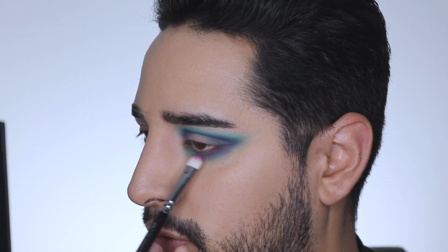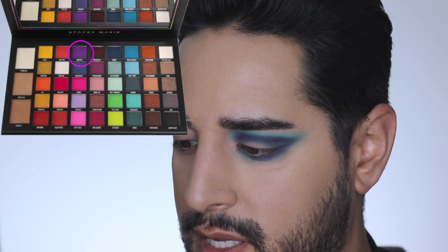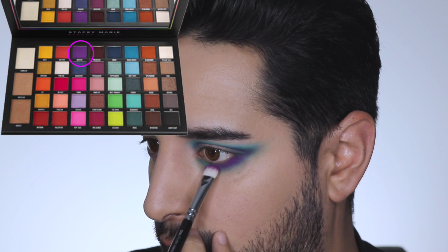It's really lovely. As I go into that inside corner, I might just take that shade Wasted, which I think is in the original palette, if I'm not mistaken, and I'm just going to pat underneath. Yeah, there you go.